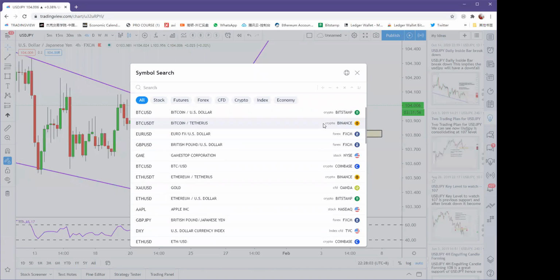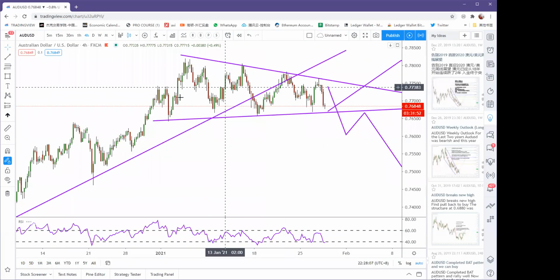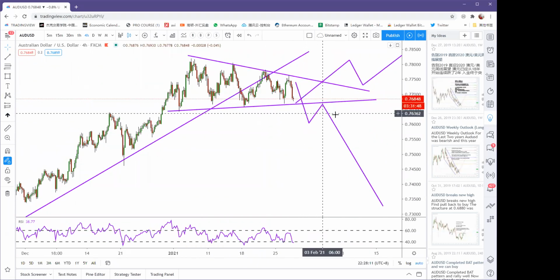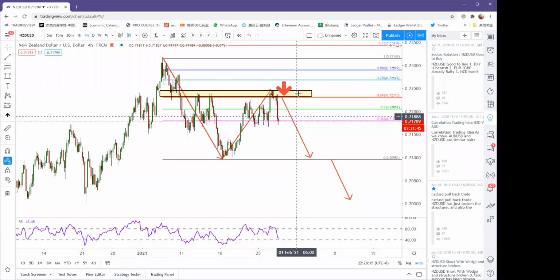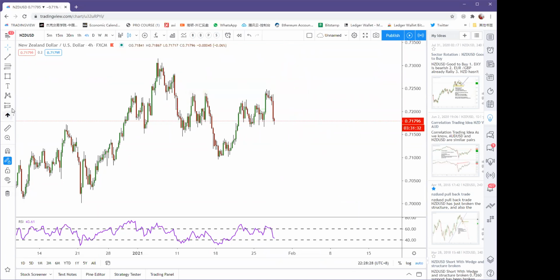Okay, for Aussie, I already explained Aussie is forming a triangle, forming sideways, waiting for a direction to be chosen. So sell the pullback or buy the pullback for the Aussie. Kiwi dollar is the same thing. Kiwi dollar is weaker than Aussie. That's why the Kiwi cannot push a new high. Kiwi only bounced to the 0.618 level and it was finished. So Kiwi we can sell this week.